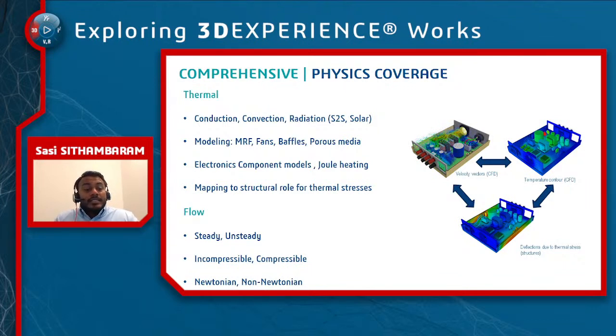Great. So in terms of flow, we provide steady and unsteady flow. We can also handle incompressible and compressible flows, as well as Newtonian and non-Newtonian fluids and gases. So a lot of applications here, just by looking at the compressible, incompressible flow. So that has some aerospace applications.